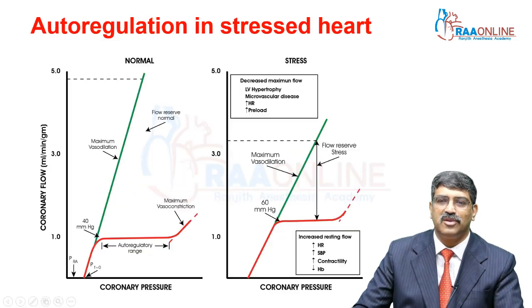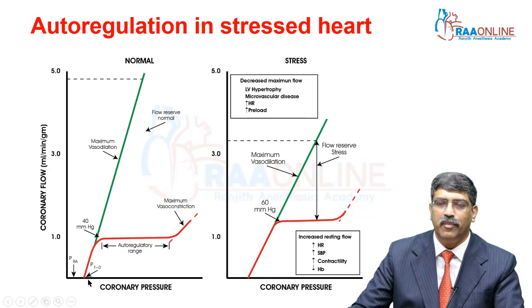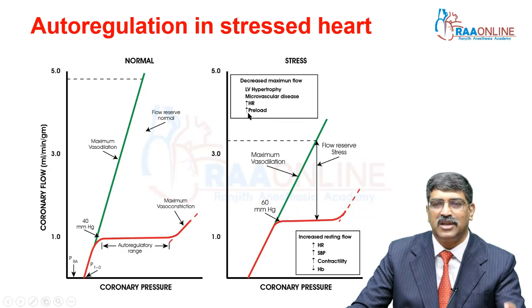And what happens to this reserve when your heart is stressed? Here you can see the autoregulated range, and this is the maximum vasodilatation. The reserve is almost 4 times, it is 5 liters. And this is the zero pressure where there is no coronary blood flow. Okay, now you decrease your maximum. This is the maximum flow, this is the maximum dilatation. When you decrease your maximum flow, like when there is a left ventricular hypertrophy or a microvascular disease, your tachycardia or a volume load is there which stresses the heart, your maximum flow comes down.